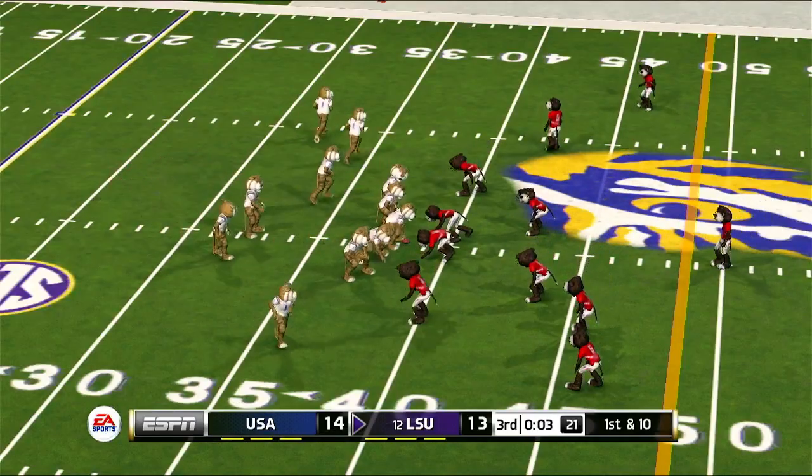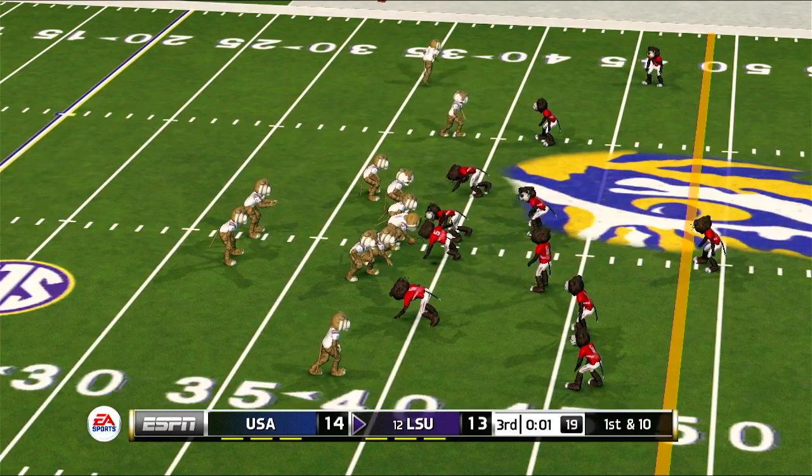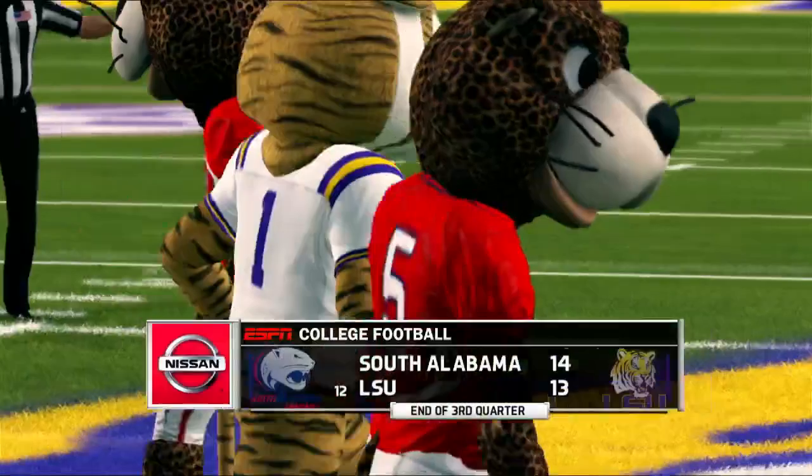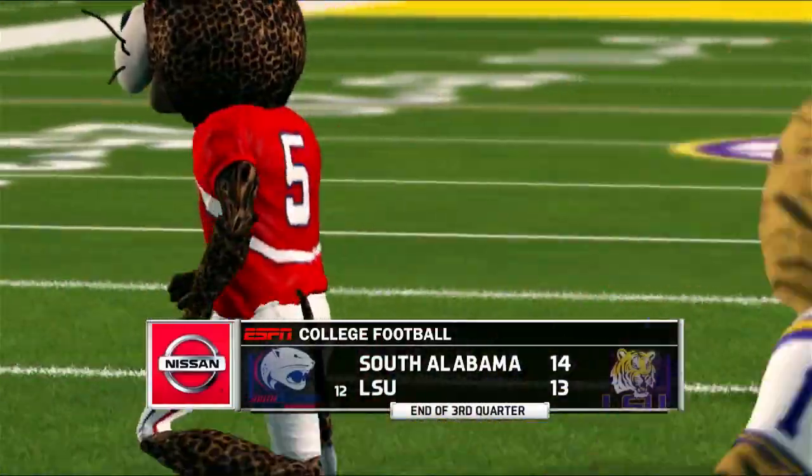Mike's 50, Mike's 50. That's three down and one to go. The Jaguars lead it by one.